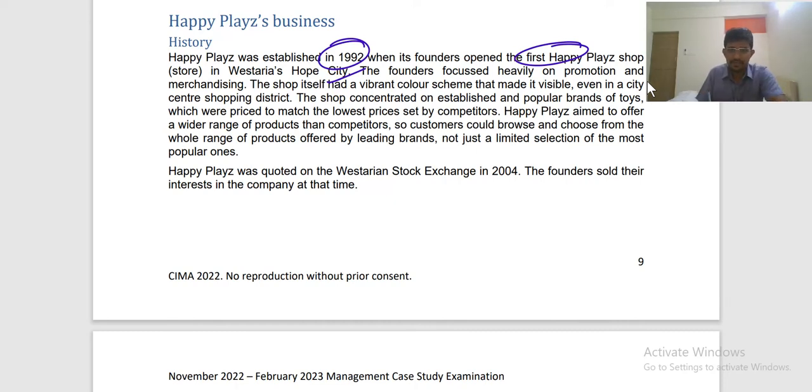The founders focused heavily on promotion and merchandising. The shop itself is vibrant colors and visible. So I'm telling you, the merchandising, how you bring products to your shop is the final thing. If you bring the latest product which is demanded, you will sell and you will make profit. If you have a delay, it will be a bigger issue.